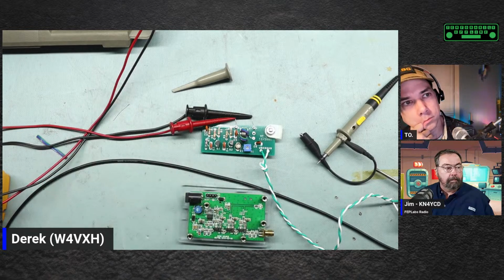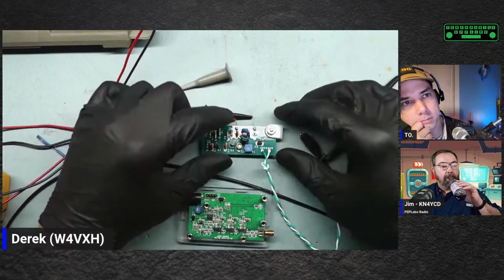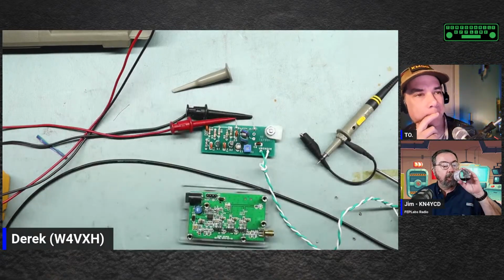All right, let's see. Let me see if I have some resistors I can load that down with. So they're saying to put a 100 ohm resistor across the unknown port. Yes. Right. Yep. All right, hang tight one second.